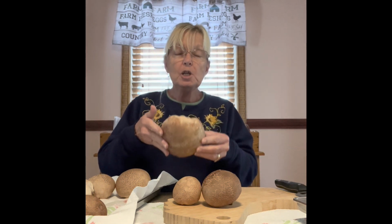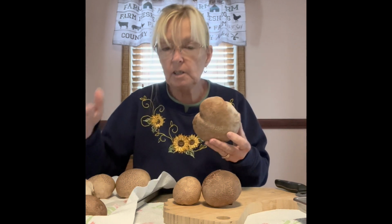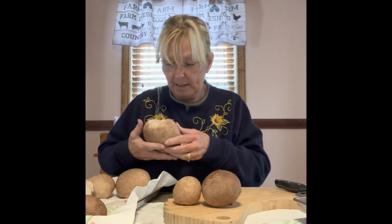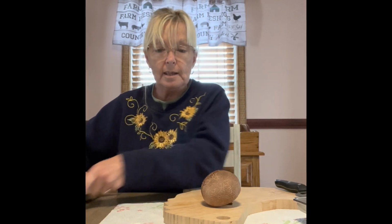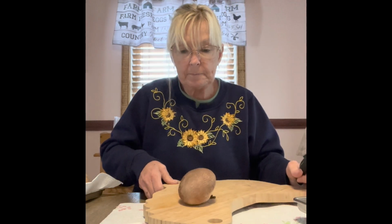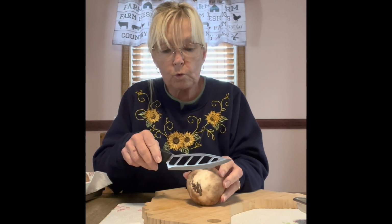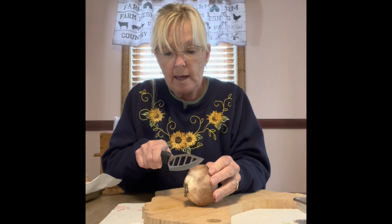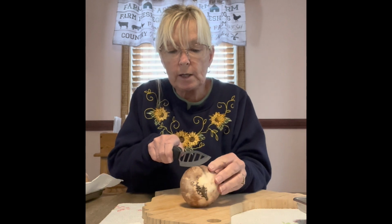So we're going to go ahead and get started. And by the time we get these all cut and ready, the freeze dryer will be ready for us to get going. Okay, I'm going to slide this over, and we're going to do one at a time, so I can have room to work. Now, hopefully you can see, we're going to cut this right off this end, this whole end. And then, you know what, we're going to cut it right in half.